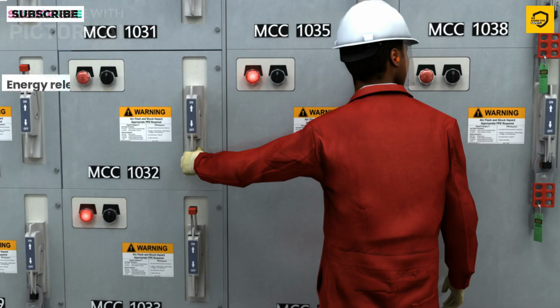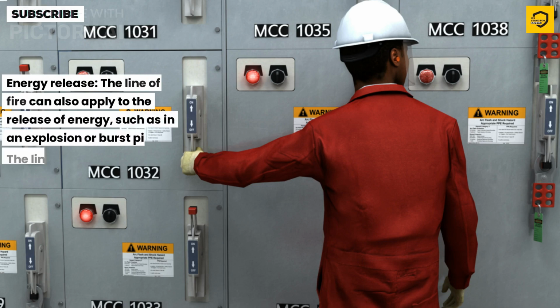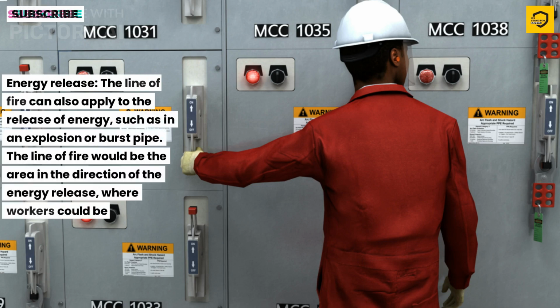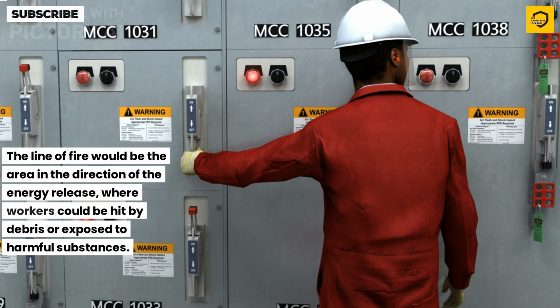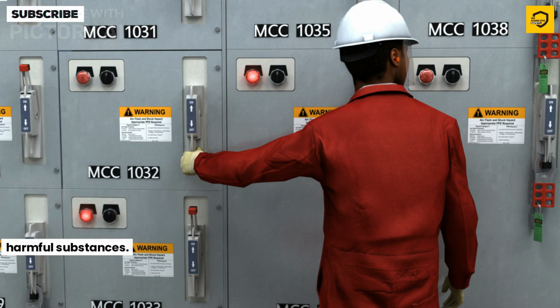Energy release. The line of fire can also apply to the release of energy, such as in an explosion or burst pipe. The line of fire would be the area in the direction of the energy release, where workers could be hit by debris or exposed to harmful substances.